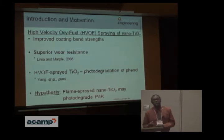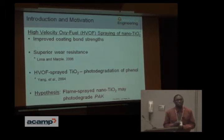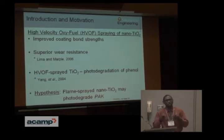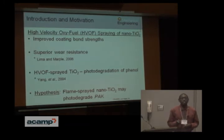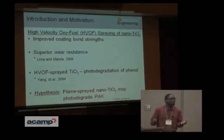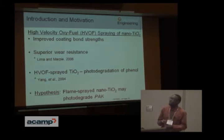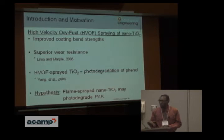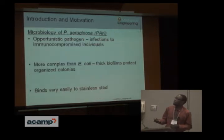Now, the issue I have with HVOF is that it is very expensive. You need a very large footprint to have the kerosene, the oxygen and the torch. It gets very noisy, and you're talking a fair amount of money. So my hypothesis is, why can't we use a cheaper form of thermal spraying known as flame spraying, which is just an oxyacetylene torch, kind of like a welding torch? You only need a small footprint and a small robot, and we can maybe make some of these same nano TiO2 coatings in order to photodegrade this very complex Pseudomonas aeruginosa bacteria. That is my hypothesis, and that's what I want to talk about today.